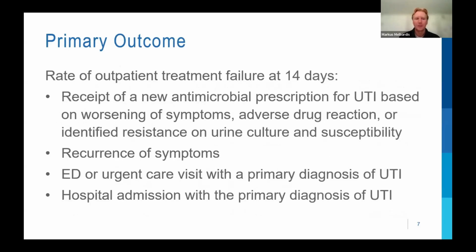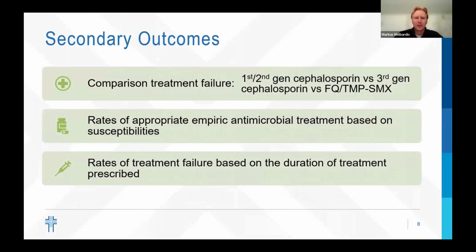The primary outcome they looked at was a rate of outpatient treatment failure at 14 days. And this was a composite of patients getting a new receipt of antimicrobial prescriptions for UTI. That was either based on worsening symptoms, adverse drug reactions, or an identified resistance on the urine culture and susceptibilities. Or at 14 days, they had a recurrence of symptoms, or represented to the emergency department, urgent care, or were admitted to the hospital with the primary diagnosis of a UTI. Secondary outcomes included a comparison of treatment failures. So they did some subgroup analyses, specifically looking at the different generations of cephalosporins as compared to fluoroquinolones and Bactrim.